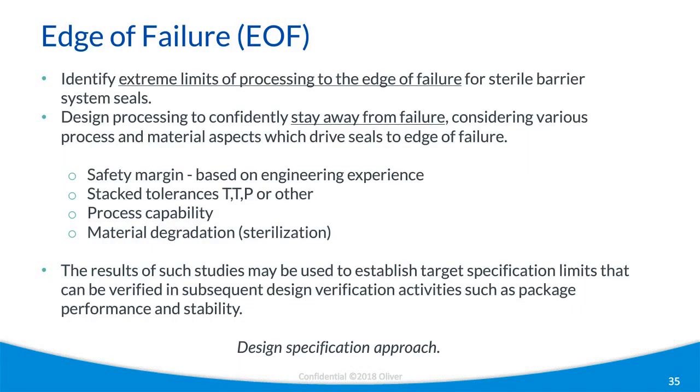And the final approach is edge of failure. This is where you identify the extreme limits of the processing to the point of failure. Then design away from that failure, again considering design inputs, safety factors, to establish specification limits, etc. And this is considered a top-down approach and more of a design specification approach.